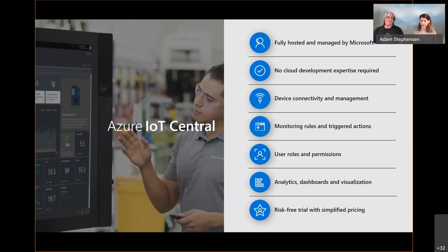which is quite beneficial for Dan, because he didn't really have developer expertise. IoT Central has all the capabilities, from the ability to connect the devices to the cloud, remotely monitor them, manage them, and send commands as well. So with that being said, let's just jump into the demo.